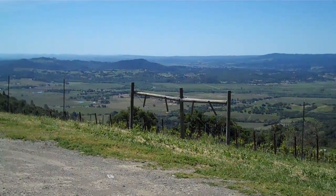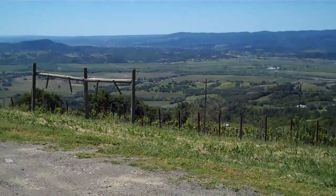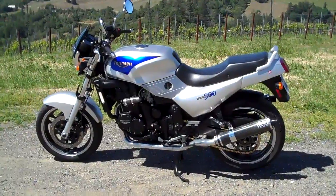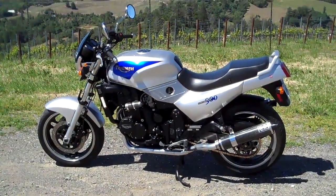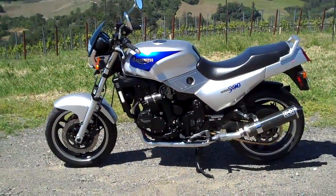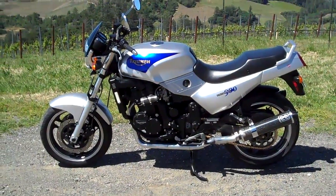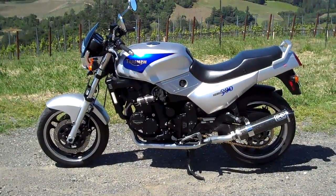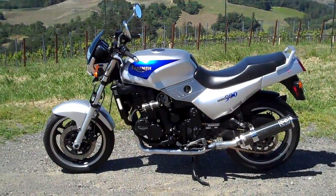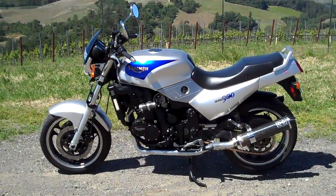Hello, I'm high up in the Sonoma County hills. It's a beautiful day for a motorcycle ride, so I decided to take out my old friend, my '97 Triumph Trident 900. I bought this guy brand new back in '97. I saw him at a dealer about 40 miles away and just thought it was the most gorgeous bike I'd ever seen, and kept going down to look at him for months, and finally decided I just couldn't go another day without having him. So that was back in '97.